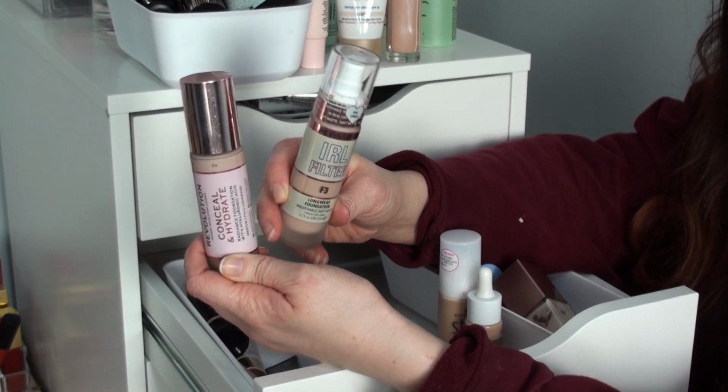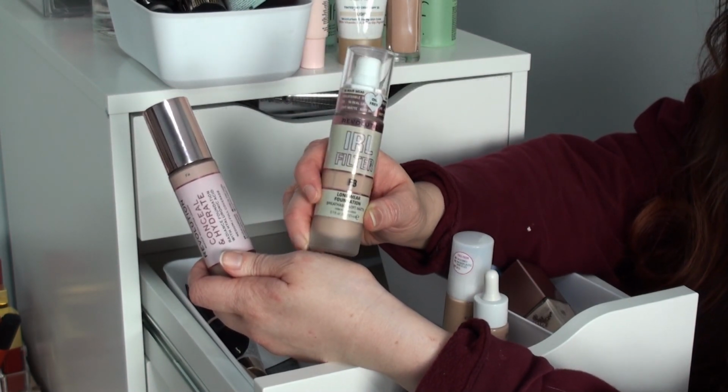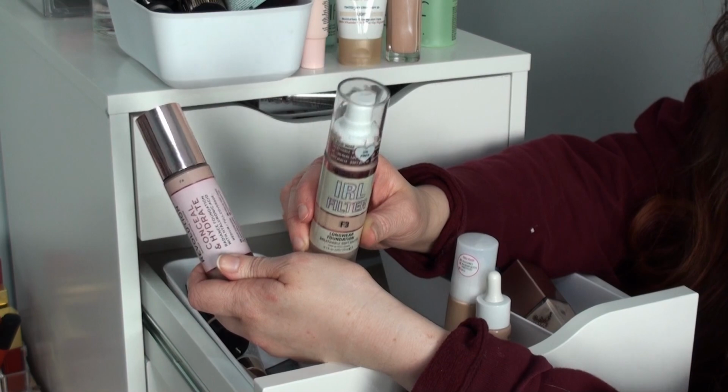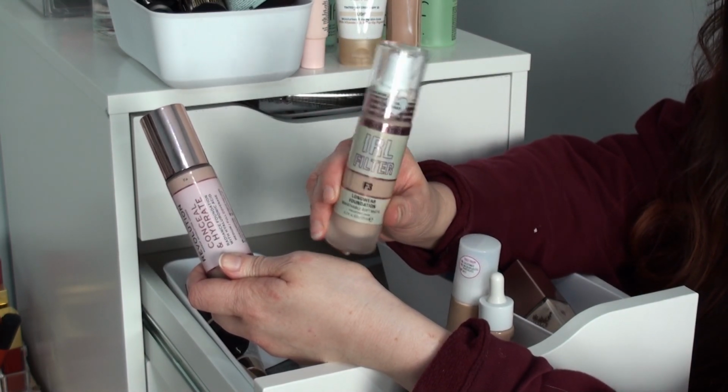The Conceal and Hydrate is slightly more dewy, but it's slightly less coverage. So depends what you're looking for. I rate both of these really highly. The IRL Filter foundation is my favourite foundation of all time. I would wear this on my wedding day if I was getting married now.